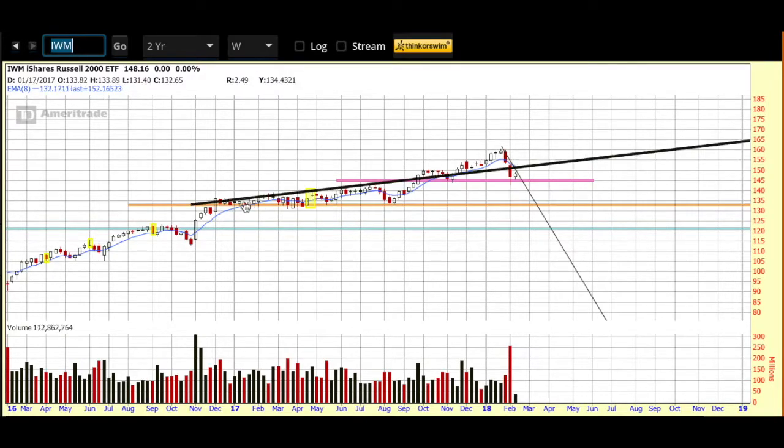And here's that same orange line that, as you can see, acted as support down here. The new pink line that is shorter-term support resistance, and the blue 8-day EMA. We're looking at the weekly candles now, but it's interesting to see how it pushed price up and over this black diagonal line, which was support, it's now resistance.